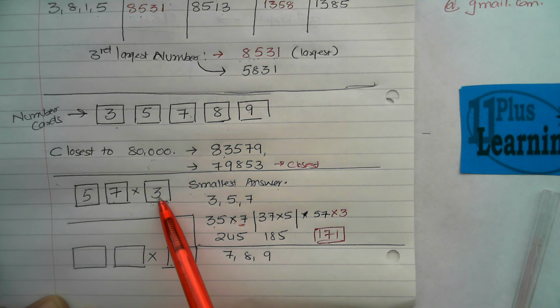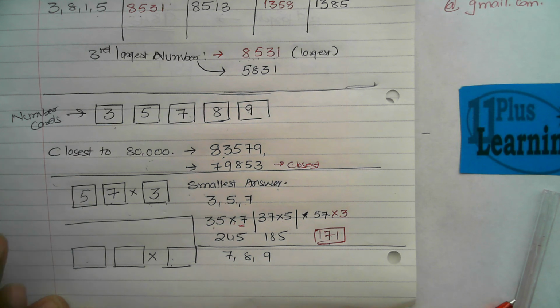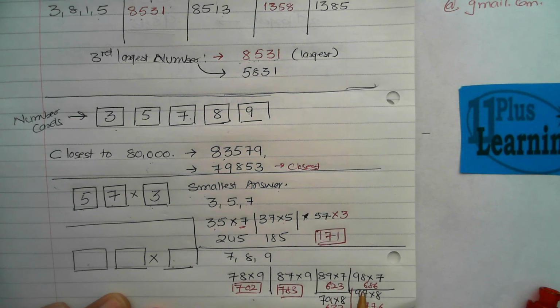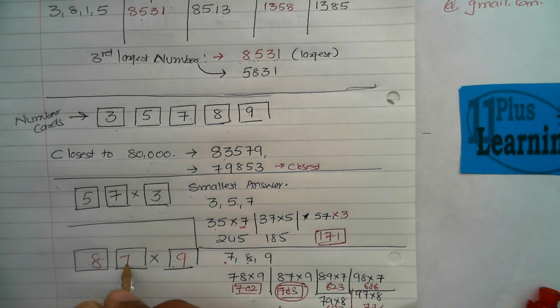I want to find the largest answer. So should I use the largest in the first place or largest over here? Work it out. Let's check if your answer works, matches with mine. Right, here are the 6 answers. And once again, you see that this comes out as the largest number. So generally, most of the time it works that you write the largest of the digits you can use over here. Then from the remaining 2 digits, you work out the largest number there, 87.